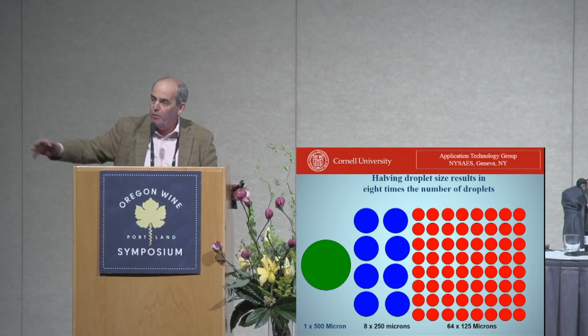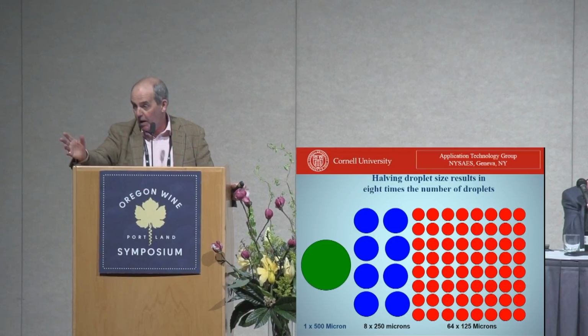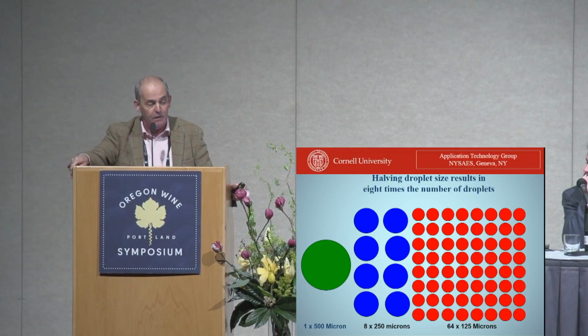So if we start off with an extremely large droplet, 500 microns, this 100 microns is about the thickness of the average human hair, okay? So 5 times the thickness of your hair. This is a big droplet. You'll see whether this droplet sticks to the leaves in a moment.